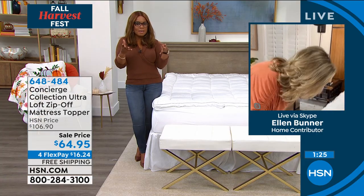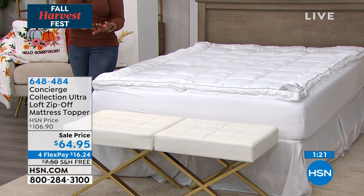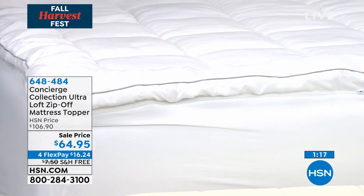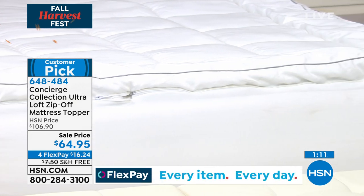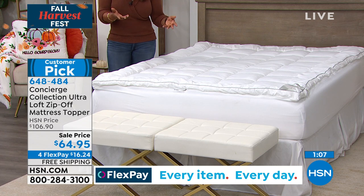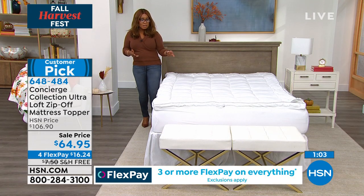Because the timing and the pricing on this is so great because of the free shipping and the flex pay and the fact that this is on sale. We have your size. However, if you are in need of that California King, that's the one that will sell out the fastest because there are only about 24 remaining in that size. Fewer than a dozen now remaining. So that one will probably all go before our next scheduled airing on this.